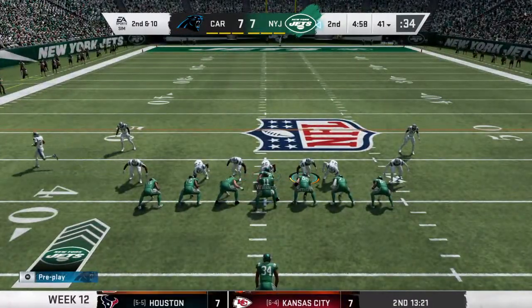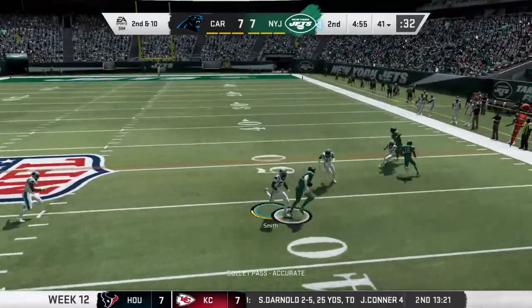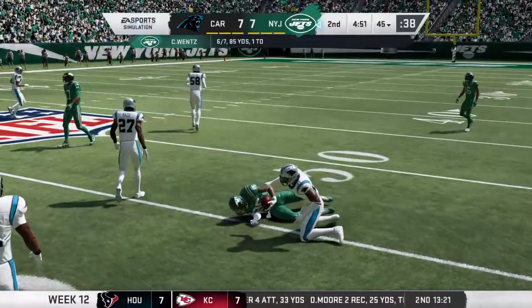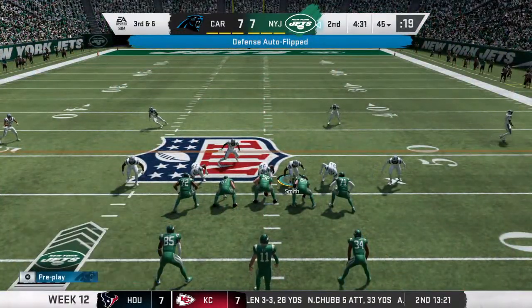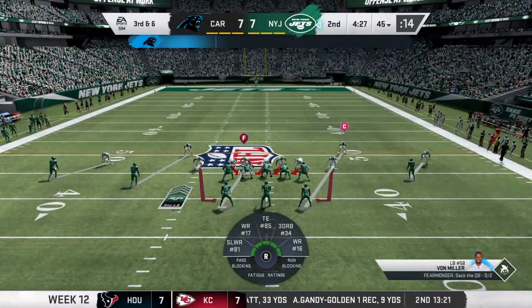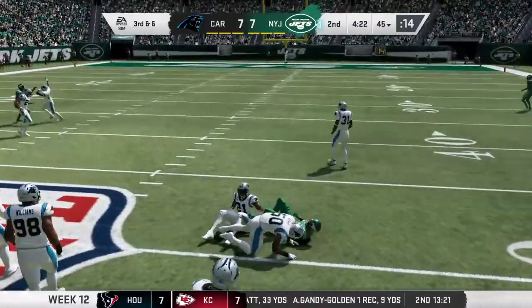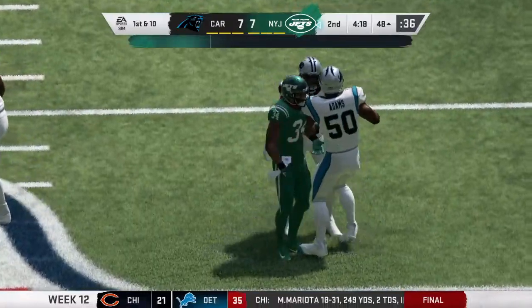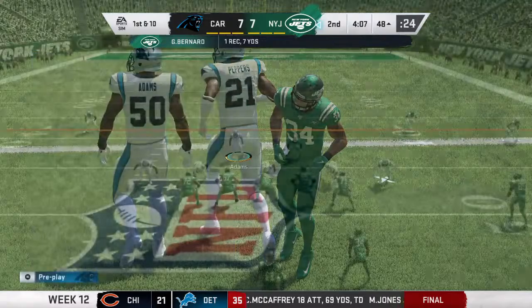Here now is 2nd and 10, again from the 41. Wentz going to throw. This is the tight end, Njoku. 4 yards on the completion, and it sets up a 3rd down. Now they'll try to convert on 3rd and 6 after the 4-yard completion. Now Wentz again. Underneath, this is Bernard. And he gets it down to the 48, enough for the first. An effective 7-yard 3rd down conversion.